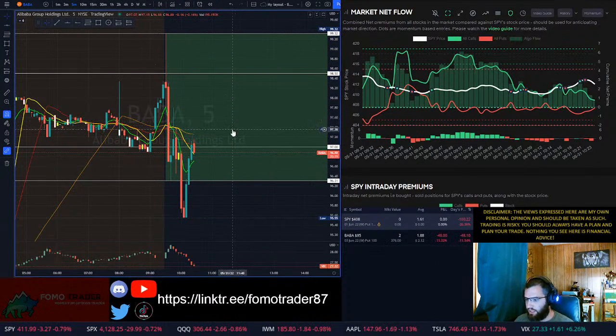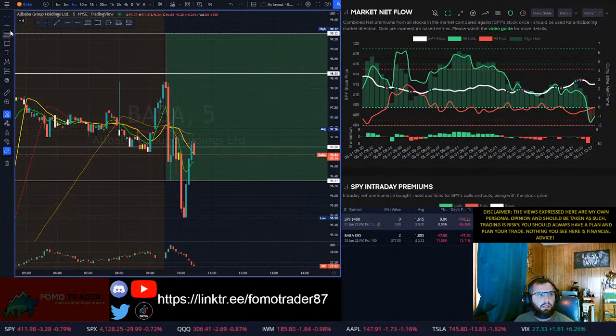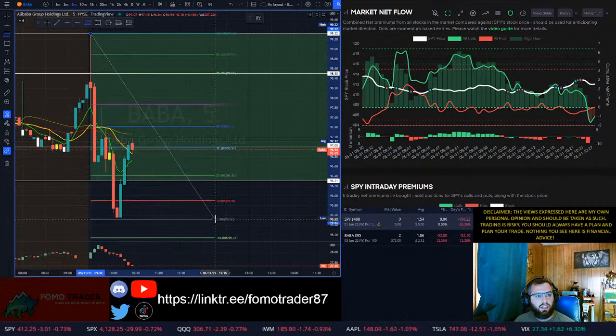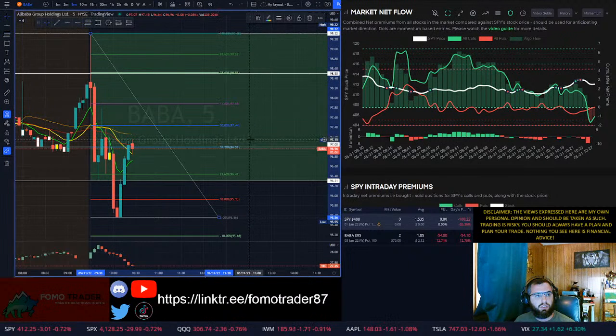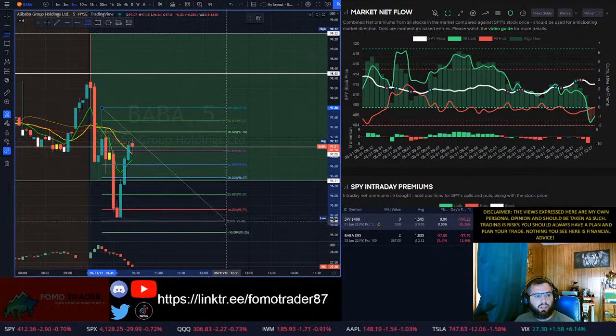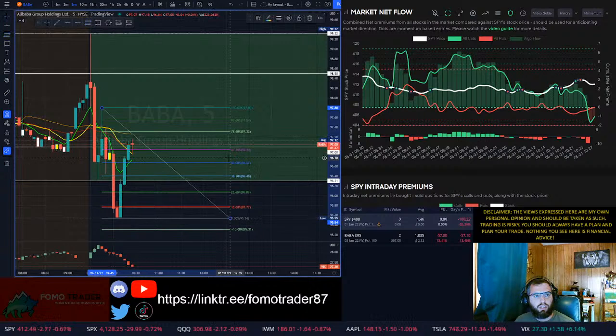So let's do some Fibonacci here and look at BABA. If we draw from the high of the day to the low of the day, we can see that we retraced right around to the 38.2. That's from the high to the low. Then if we draw it for the leg, so we draw it from the high here to the low, you can see we pulled back right around the 61.8 retracement level. It's not exact, but this does give you an indication of where you might see some type of price reversal or bounce or things of that nature.